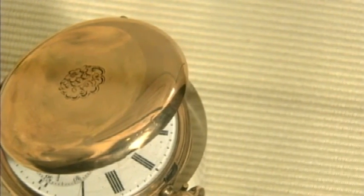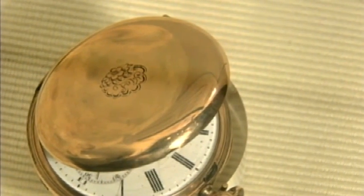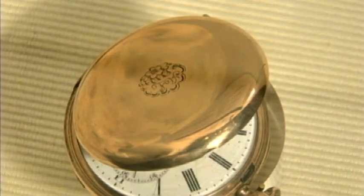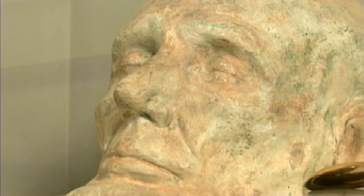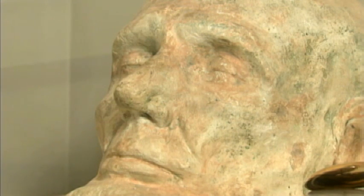On display from Lincoln's presidency is this pocket watch engraved with his initials, given to him by the owner of a Springfield newspaper, and this life mask cast from the original mold, which was made 2 months before his death.